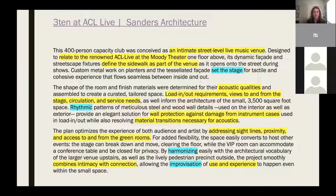So obviously it's a live music venue. So things like acoustics and the load in and load out requirements, and views to and from the stage, the circulation of the crowd, and then all the service needs for the bars and the restrooms and all that stuff, all have to fit into this very small space.